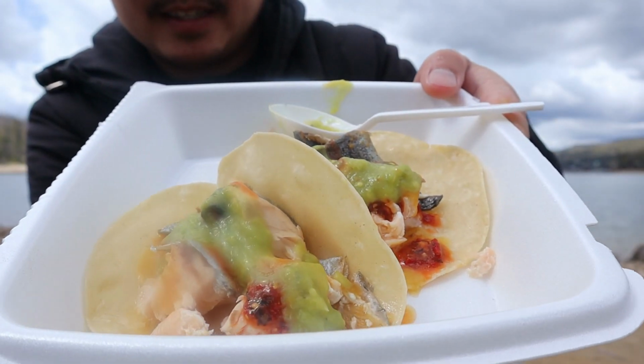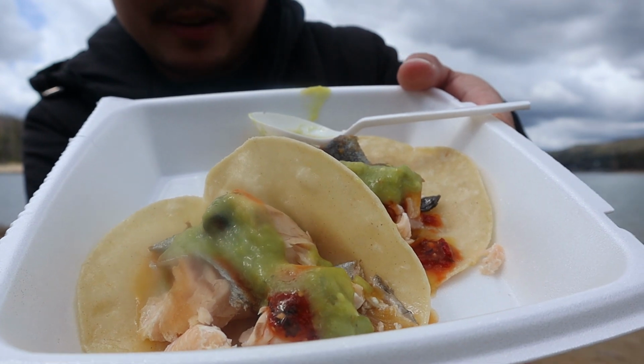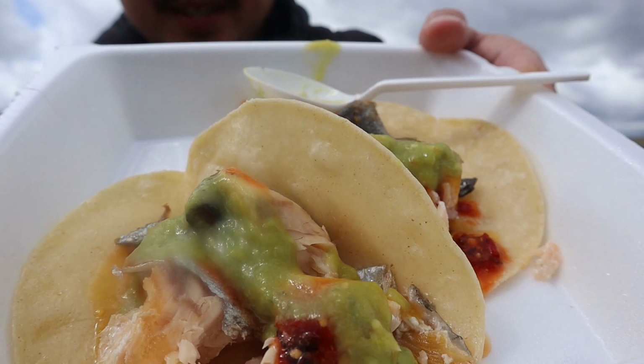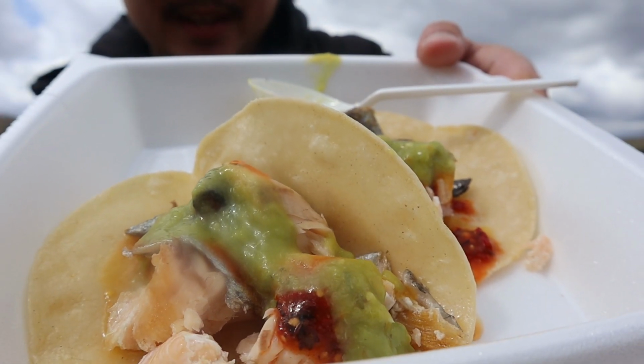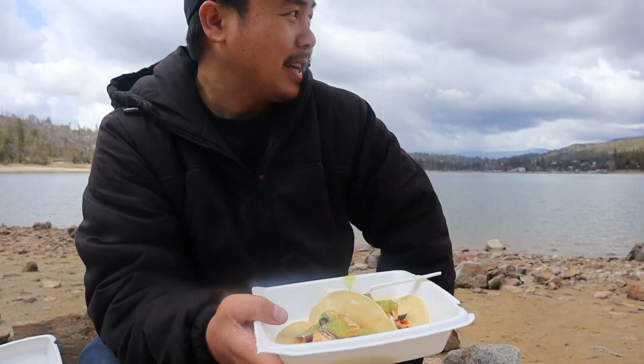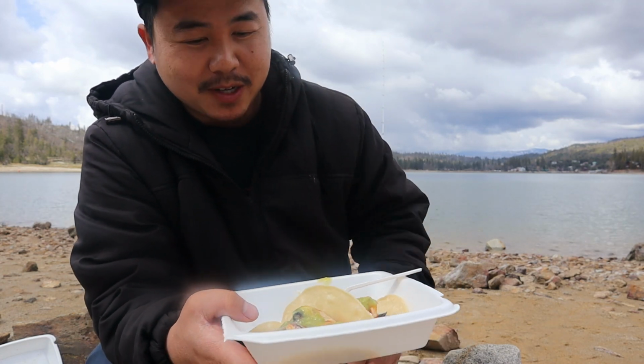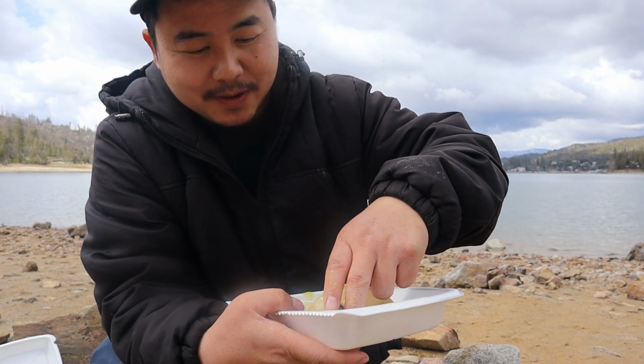What do you guys think? Yep, last time I forgot my stove, so I had to slap it right on top of the charcoal, but this time it came out perfect. I know I've been doing a lot of trout fishing lately, but that's because nothing else is really biting right now.